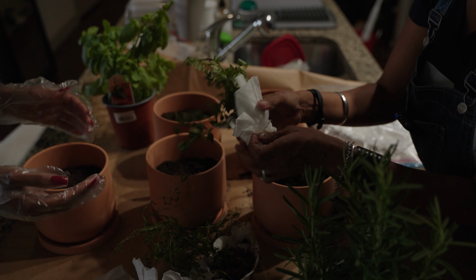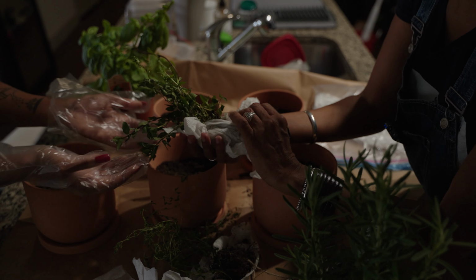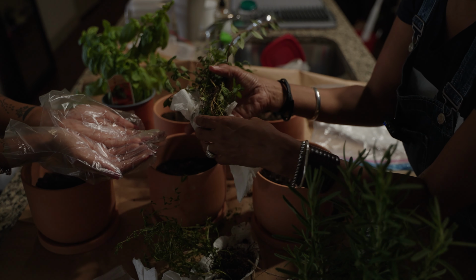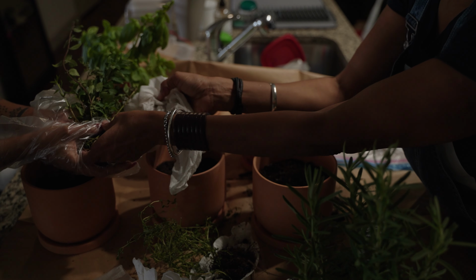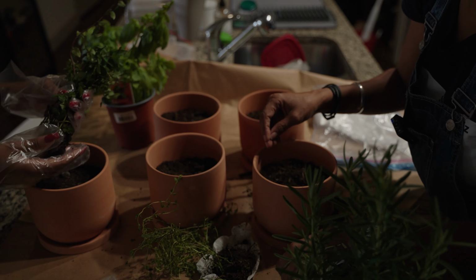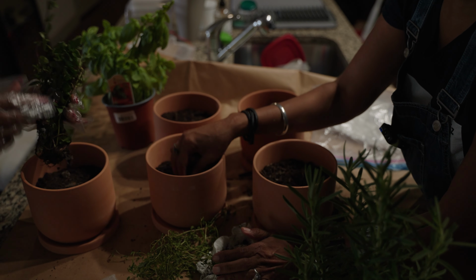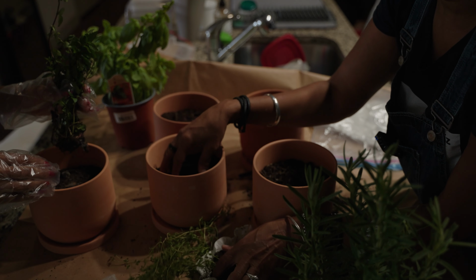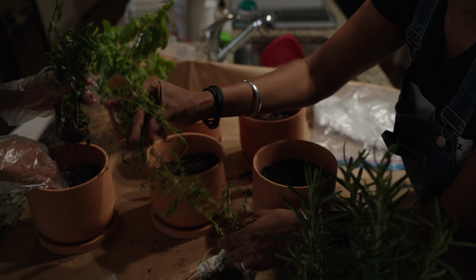So this is the peppermint. Now again, same thing. See? And then you have a root ball right there. Peppermint though is very forgiving. As long as you put it in the dirt and it's happy there, it'll be fine. Can I cut this? When we get done putting them in here, I'm going to show you because you are going to have to cut them, because the more you pick, the more you're going to get.